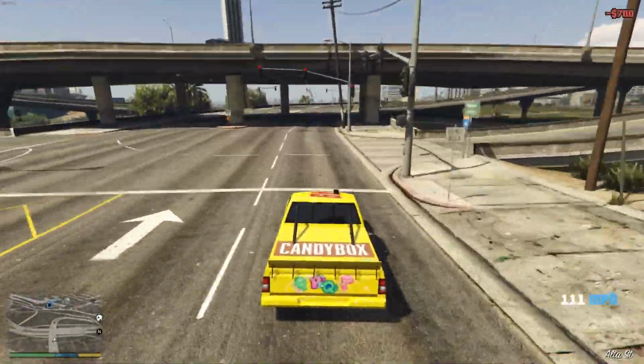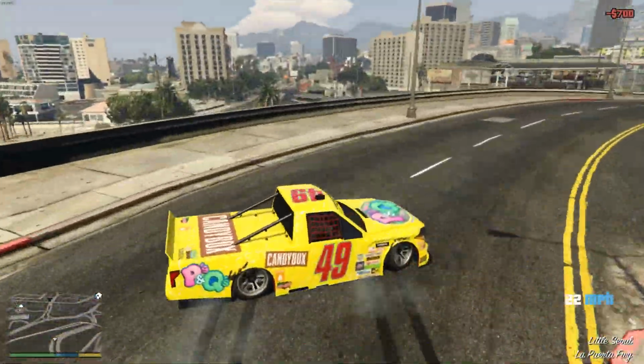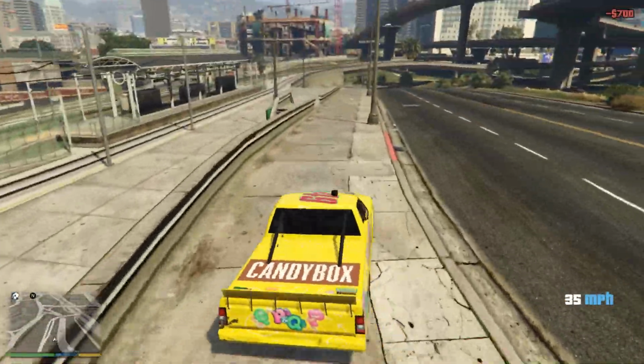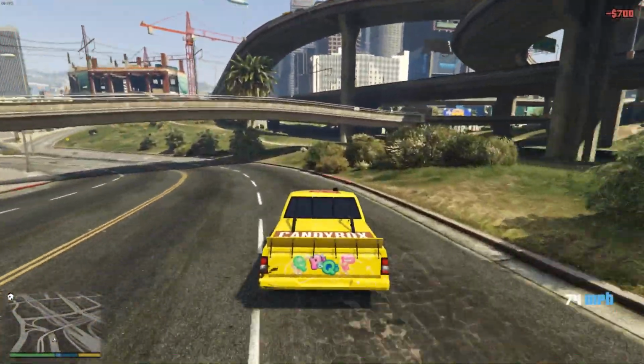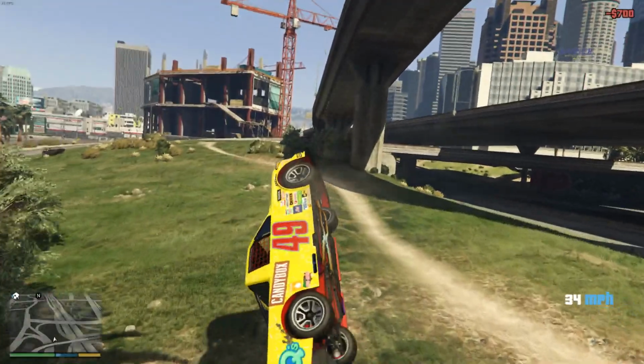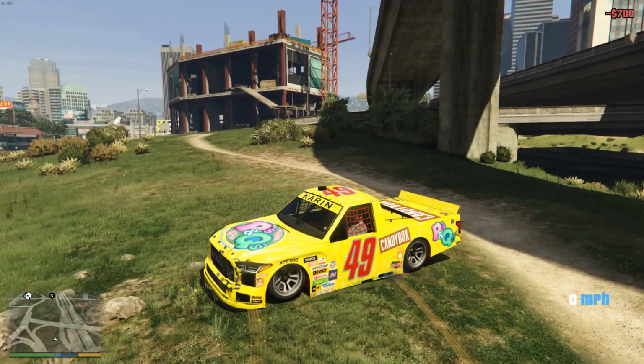I think I'm going to skip it, but if you are into these sort of hot ring type-esque, NASCAR-esque cars, there's only a few of them, so pick it up, I guess. Or if you just want that GTA 6 logo, pick it up. But other than that, you can probably just skip it. So that's going to do it for this car review.